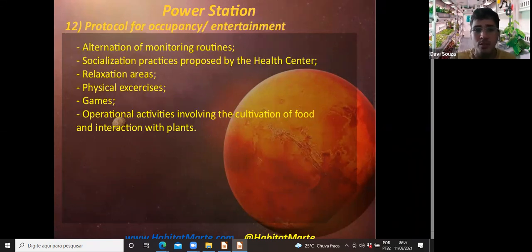Occupancy and entertainment will be the alternation of monitoring routines and socialization practices proposed by the health center, areas for relaxation, exercise, games, and also operational activities involving the cultivation of food and interaction with plants, which has the capability to promote a positive impact on human psychology.